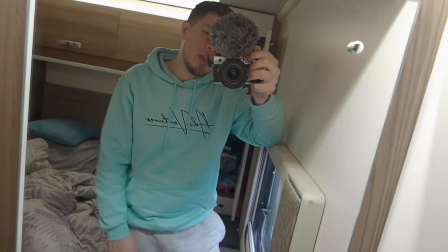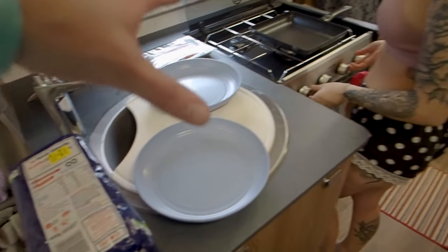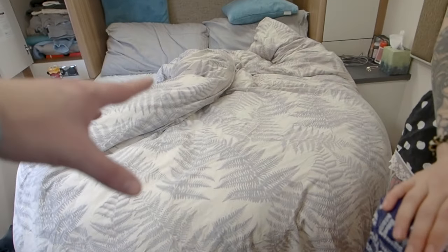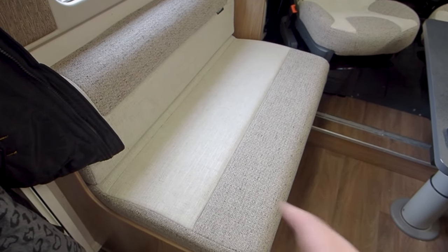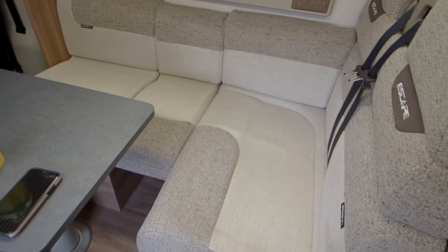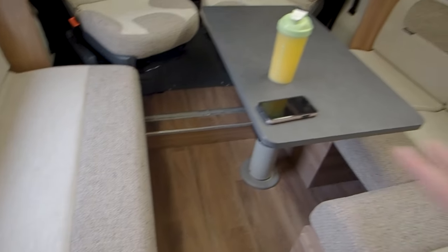Good morning, guys, and welcome to the new adventure wagon. This is the kitchen area. This in the background is our fixed bed. I really wanted a fixed bed. And let me welcome you to the dining area. This bench seat turns into another bed. I believe it connects to this bench seat over here to form the guest area.